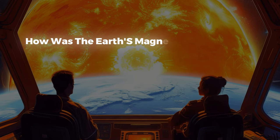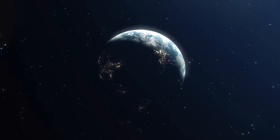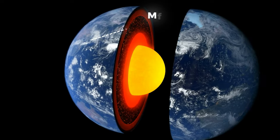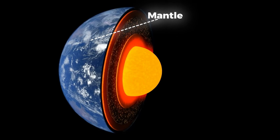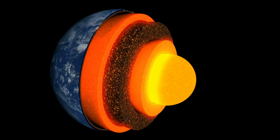Now that we understand how the Earth's magnetic field protects life, let's move on to the main question: how is the Earth's magnetic field formed? To answer this question, let's embark on a journey into the depths of the Earth's core together. This outermost layer is called the mantle. Metals in this region have become molten and charged, and for reasons that are still unknown, they are in motion.